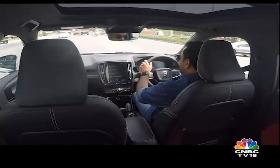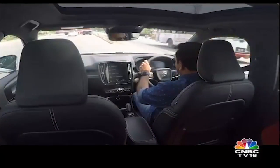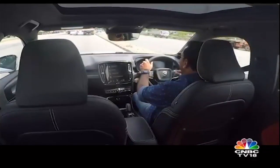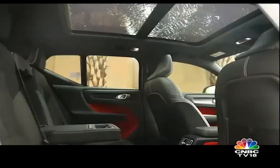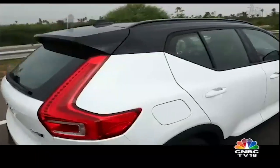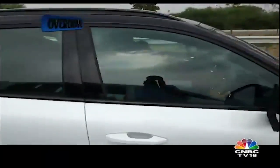Visibility is excellent whether you're driving in the city or out on the highway, whether you're seated in the driver's seat or in any of the passenger seats. Visibility is not going to be a problem at all. The windshield is nice and large, the glass house is nice and large, and the A-pillar is slim and not very intrusive, so getting a clear view of the surroundings is not a problem at all.